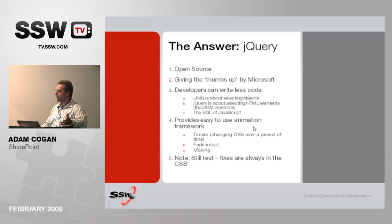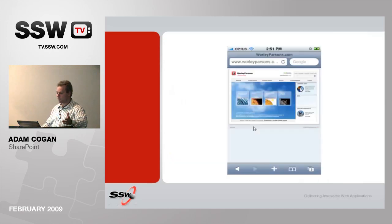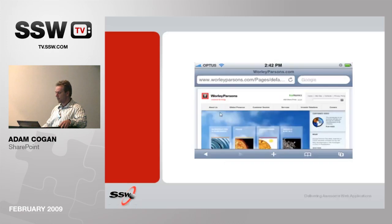And so the big bonus is, it works. We never tested on this. Actually, if I had thought of this, I probably would have made a rule, never test on this stupid iPhone thing. But if you turn it on its side, it even moves and it all works beautifully. I can't say that about older sites where we didn't use jQuery and stuff like that.